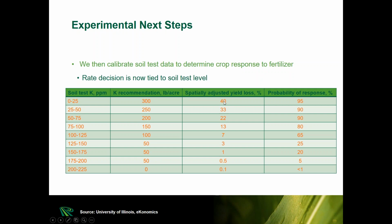And again, some of this comes right out of the University of Illinois handbook for fertilizer, and what they provide is guidance. And then some of this is from models that I've built based upon a spatially adjusted yield loss. And again, I'm not going to drag you through how that actually functions.